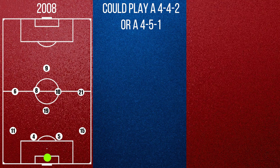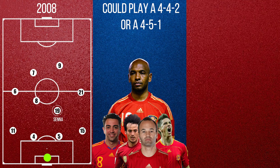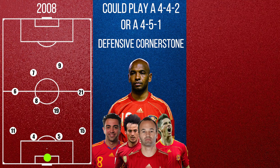And despite the attacking brilliance of players like Xavi, Iniesta, Silva and Torres, it could be argued the key to the team was Marcos Senna. In either formation, he was the only midfielder primarily focused on the defensive element of the game. And that, combined with his incredible work rate, meant that he was the platform to allow the technical playmakers to showcase their talents. This Spain side was still focused on possession, often playing out from the back.